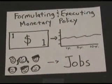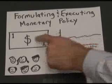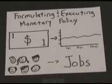Okay, we keep talking about formulating and executing monetary policy. Let's explain what that involves. Setting monetary policy begins with the goal that any action the FOMC might take should help keep the purchasing power of the dollar stable over time and help make sure jobs are plentiful.